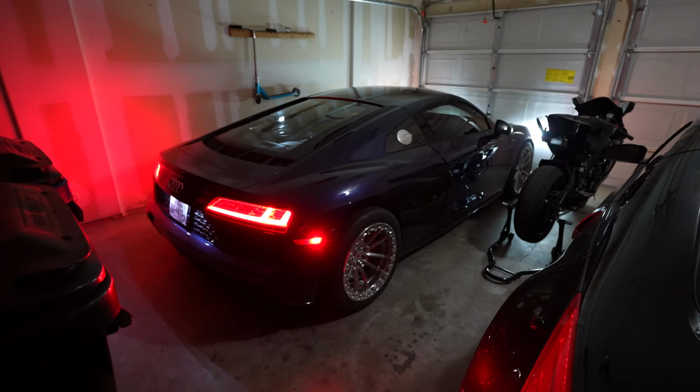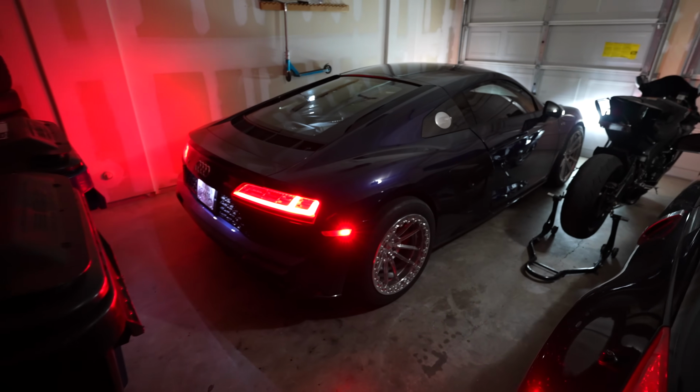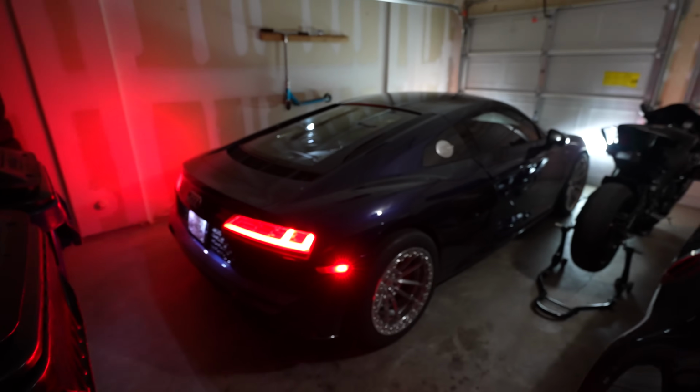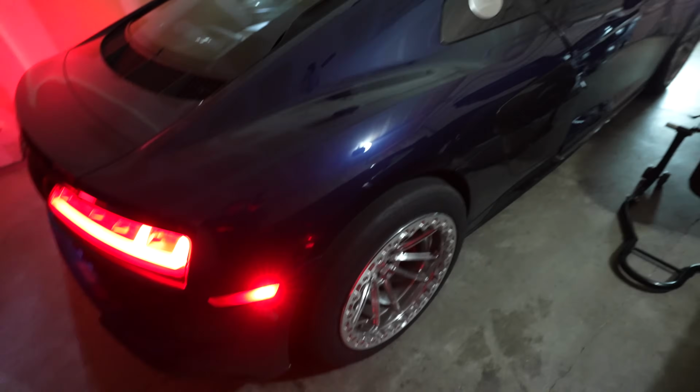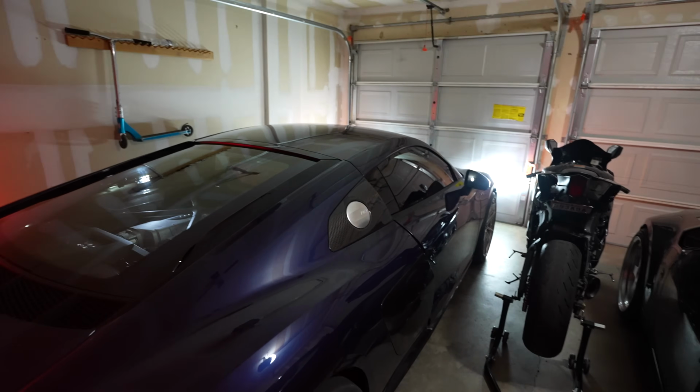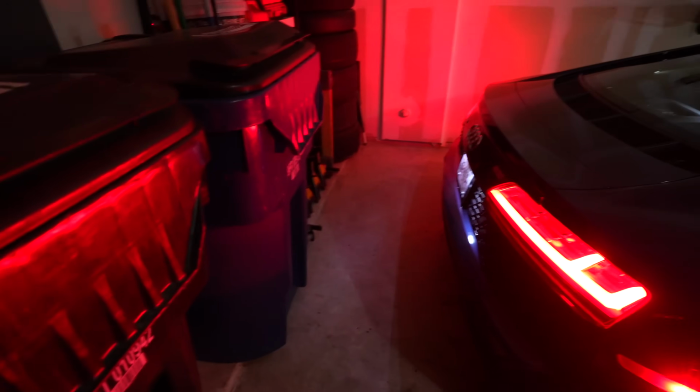Going to the track today. Rashawn, thank you again for letting me drive the R8 for my birthday. If you're seeing this, I appreciate you. This thing is absolutely sick, and it's about 7 in the morning, and I'm about to wake up all my neighbors.